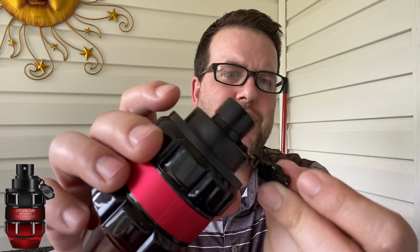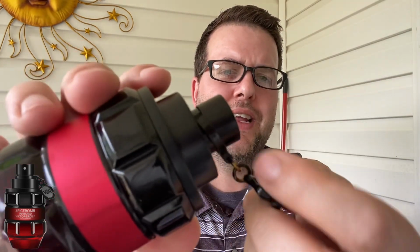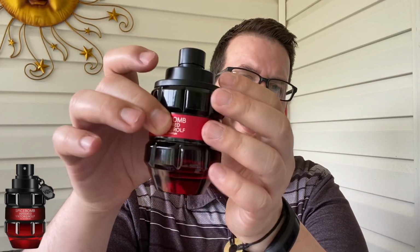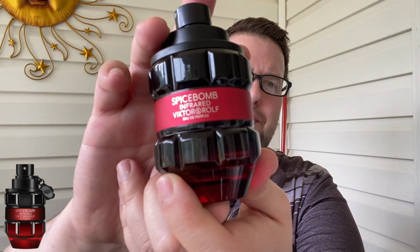And so this fragrance, the only drawback for the bottle presentation is instead of a black chain now, it is a black coated gold chain. Well, it's like a plastic gold, but if you get any kind of liquid on it, the paint automatically chips. Just an FYI on that. But it's pretty much similar to all the other Spicebombs. It has the red shaded with the black on top. It looks like a grenade. And then it has this red band around it. It says Spicebomb Infrared Eau de Parfum by Viktor Rolf. And then we'll spray it on my arm once here, even though I had already done that today.